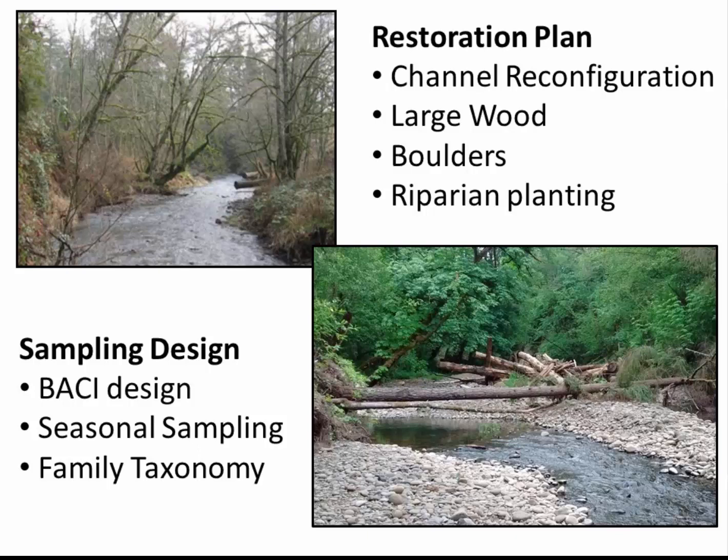And so what we have here is what we call a BACI design, and BACI stands for before, after, control, I think it's intervention or impact, I can never remember. And this is important, and this is where the other watershed comes in. The idea is that when you're looking at the response of a stream to restoration, you have to make sure that that response is something that didn't happen kind of globally or regionally. So it's almost like a climate control for your restoration site, your study site. So we went out every fall and spring with the students.